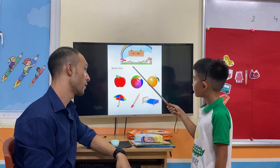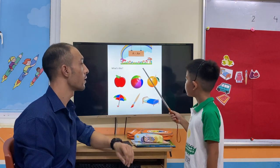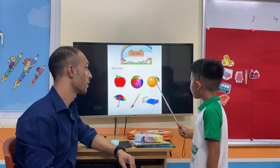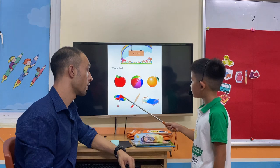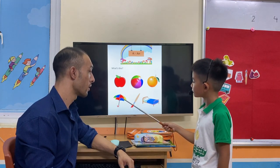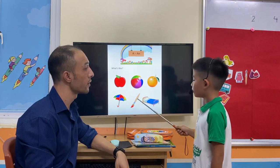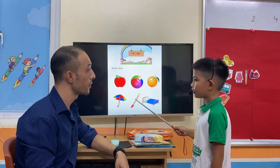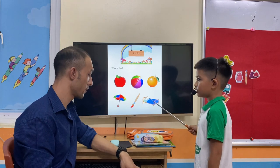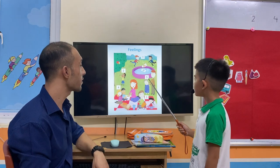This is an apple. This is a ball. This is an orange. This is an umbrella. This is a paintbrush. This is a bed. Very good. Okay, look at this picture. Tell me about your feelings.